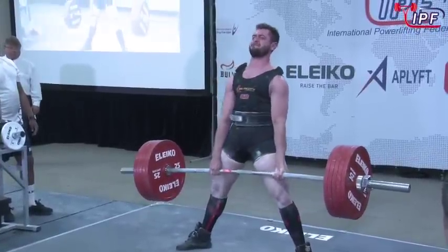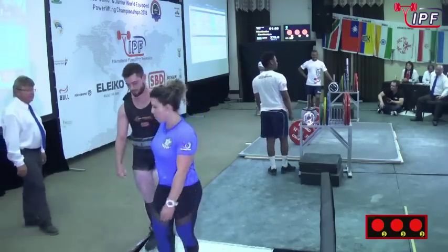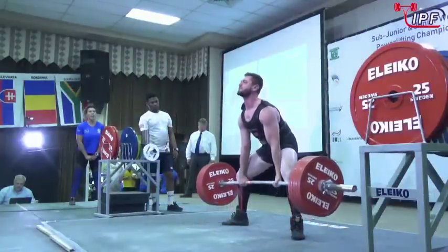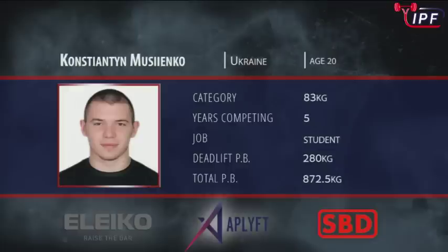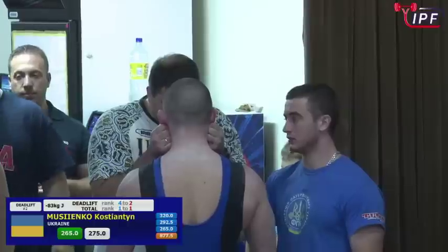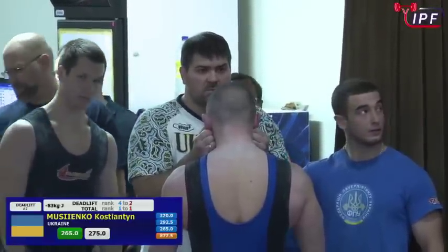He's working. He's had it, and he just lost his grip at the top. He got it all the way there, but lost his grip. And here we go, 275. Konstantin has already beat his personal best in total, which was 872 kilos. And this will give him an 887.5 kilo total.